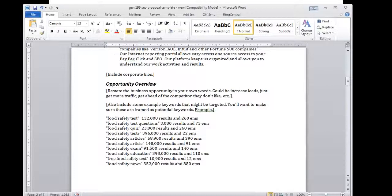So that's what's here, and that gives them a range of, we can then use that to fit into the right plan and say, hey, food safety test is for the competition, not a lot of monthly searches. So it gives you a way of giving some options and then focusing and saying, of this list of 10, I think we should focus on these 4 or these 3.